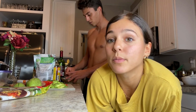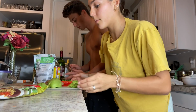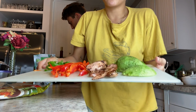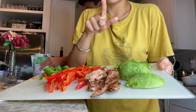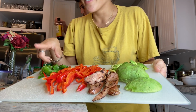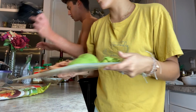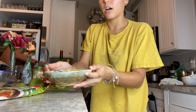For dinner, we were gonna go get vegan Vietnamese food and get some spring rolls, but they were closed. So I was like, why not make it at home? Because we have rice paper rolls. So it's gonna be a fun dinner. Yay! We got all the toppings. Let me show you. We got some chicken sausage, some chopped up bell peppers, some avocados, some fresh herbs, mint and basil. And then Nathan made some spicy peanut dipping sauce.